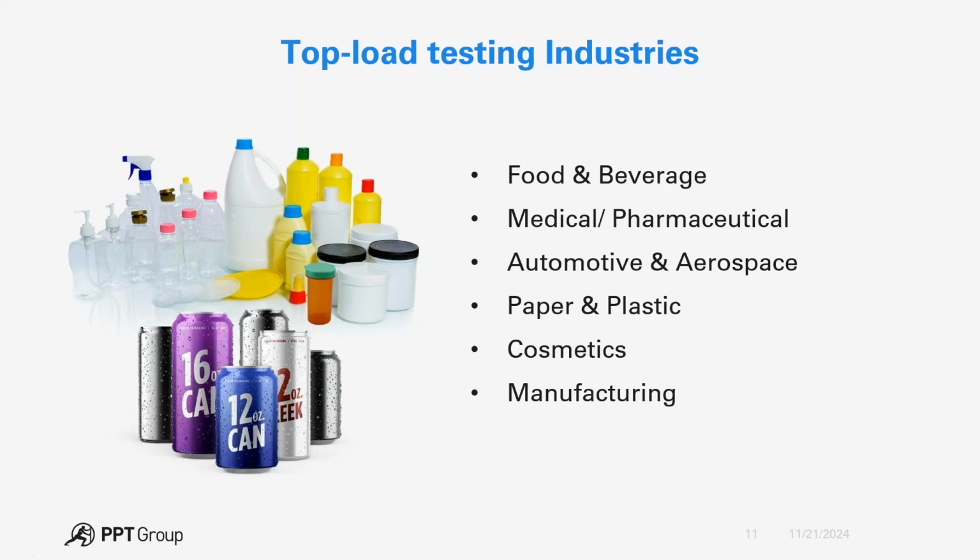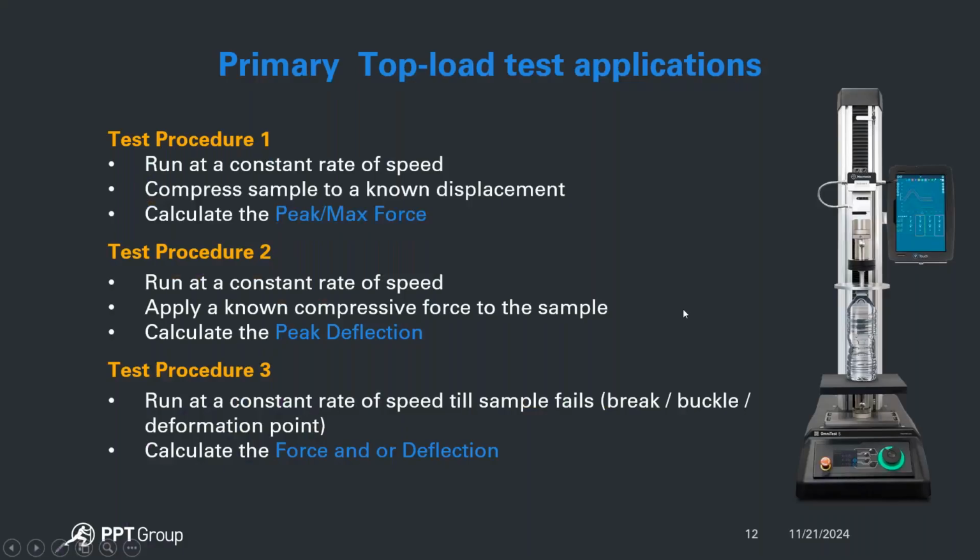So there are several different industries where you'll find top load testing: food and beverage, medical and pharmaceutical, automotive and aerospace, paper and plastic, cosmetics, manufacturing. And among these, you'll have different types. I just didn't have enough space here to capture every image, but you get the idea, whether it's a gas can or windshield washer fluid container or motor oil or medication container, or your favorite beverage. And as I mentioned, whether it's glass or paper or plastic or metal, some type of top load testing is performed to make sure they do meet those quality and safety test standards.